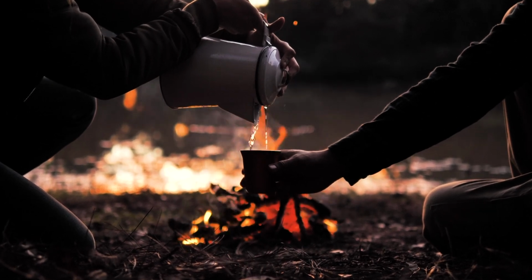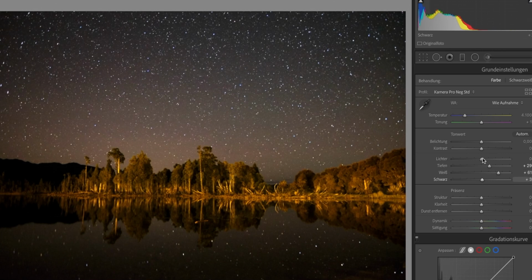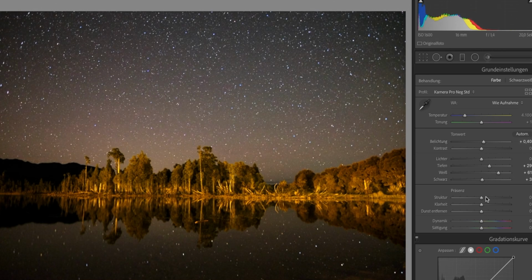Now let's finally talk about camera settings. Firstly, always shoot in RAW, because that will give you the most flexibility when editing your photos, which you will definitely have to do. You want to use the widest open aperture to capture as much light as you can, which means the smallest number, so for example f1.4 or 2.8.